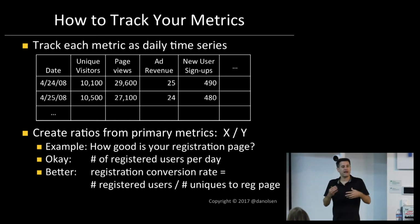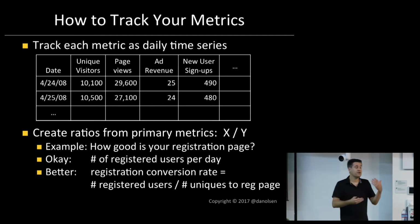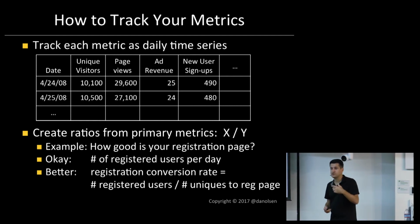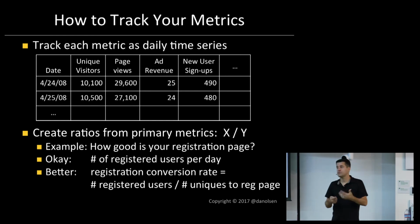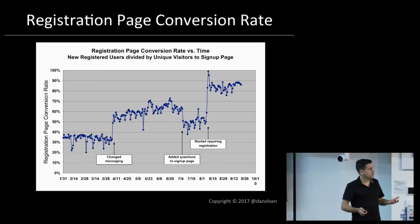So those kind of raw metrics aren't as useful when the scale changes. But if instead we track the percentage, we said, oh great, we had 1,000 people sign up, but that was 10% of the people that showed up, and the next day it was 11%. If you have a percentage, then you can compare apples to apples over time. That's the power of a ratio metric. So ratio metrics are usually more powerful. I'm not saying you shouldn't look at these, but as far as optimization goes, you should be looking at ratio metrics. Here's an example of tracking one of those ratio metrics.